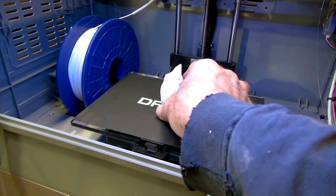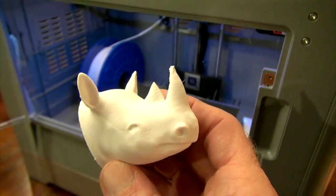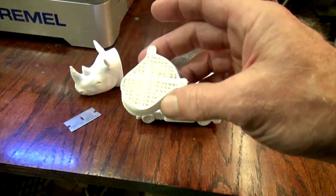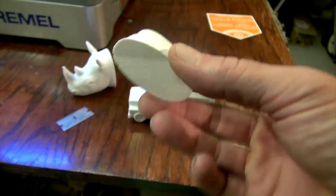I used a razor blade to free the piece from the printer's table. The part came out clean with smooth lines. Along with the Rhino head, I also printed a toy school bus. The parts felt solid as the printer made an internal webbing that added strength to the semi-hollow toys.